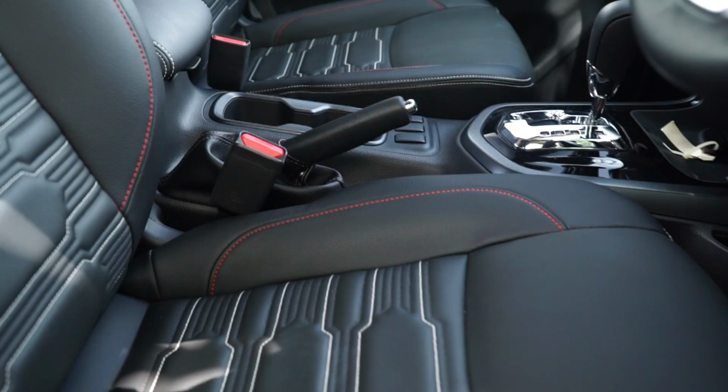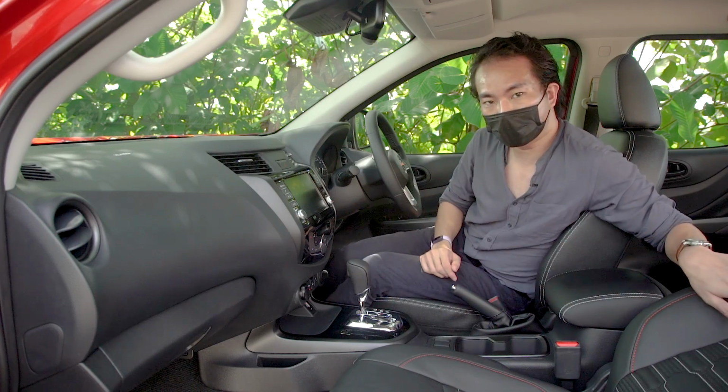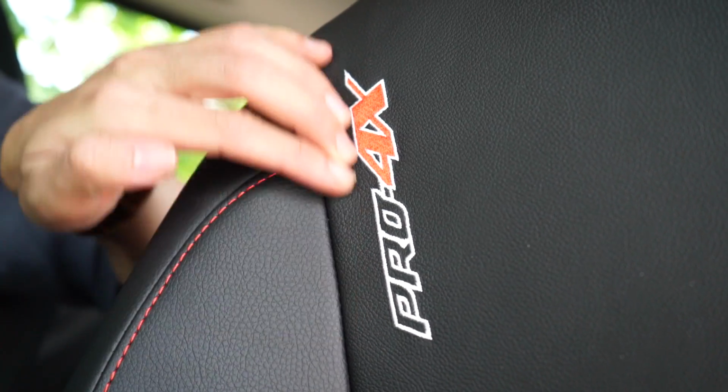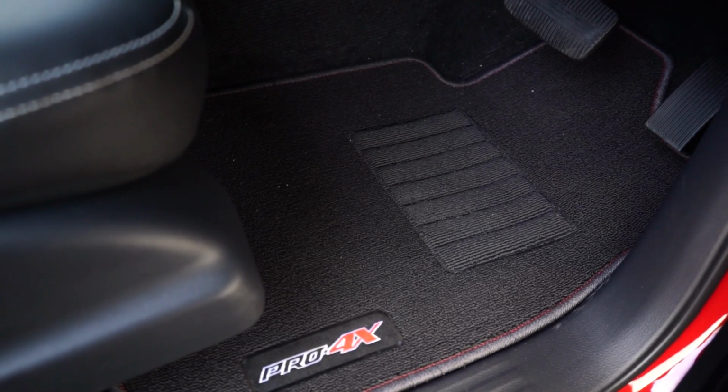This Pro-4X model also comes with this nice leather seats with this lateral stitching over here, and over here you've got the Pro-4X badge, which looks really cool. You've also got Pro-4X badging on the carpets as well.